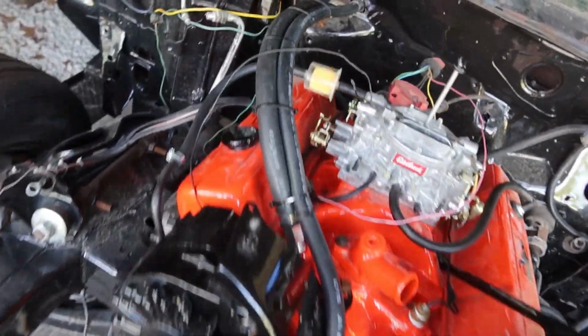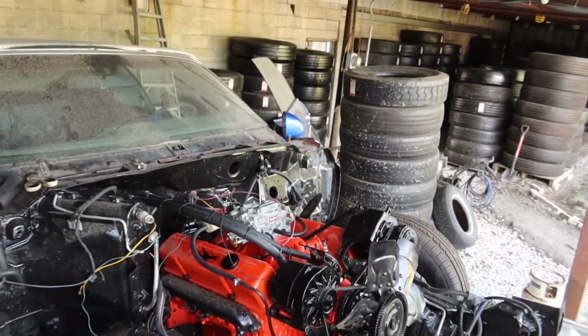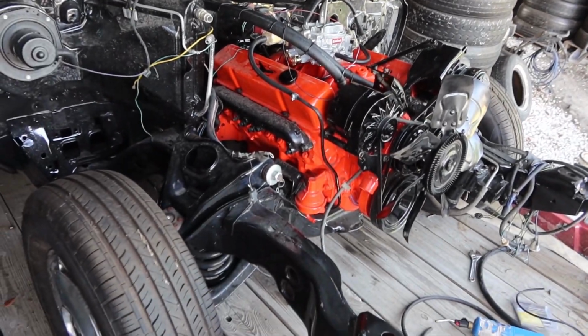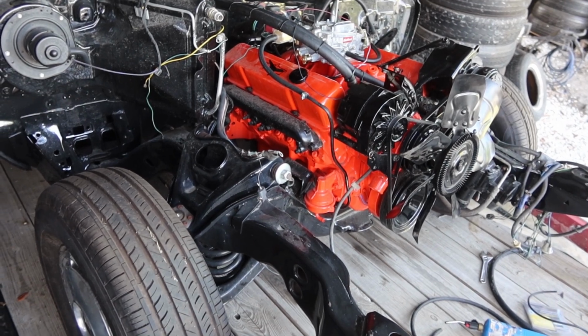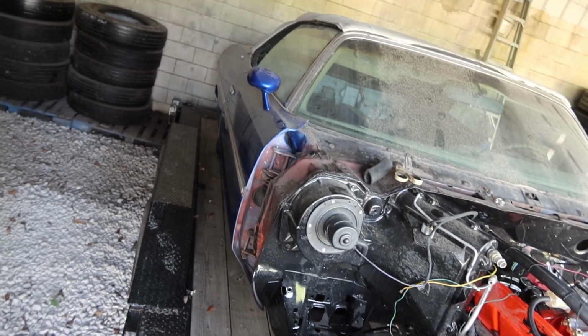Nah, but I'm actually glad I had time to mess with it. It's just hard to work here at the shop on my free time, because I get in the mood and I get called to the front. But hey, we got to do what we got to do. We got to get this bad boy running, get it up off this trailer.